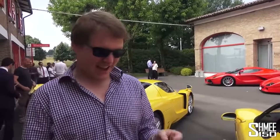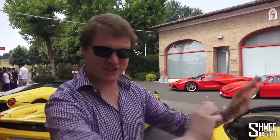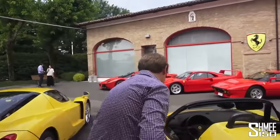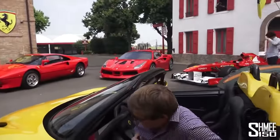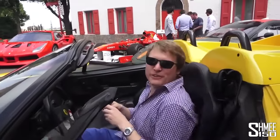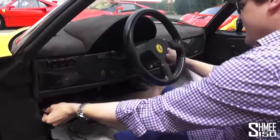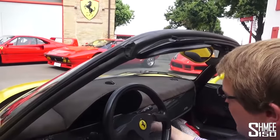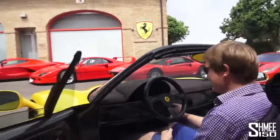Now after that, I'm going to jump into the F50 and fire this up, and this car is just perfection to me. So, in we get. This feels so good. Right, so there's a nice system for this. Key goes in there, that key goes in there, turn on the ignition, and head round back. Let's start it up.